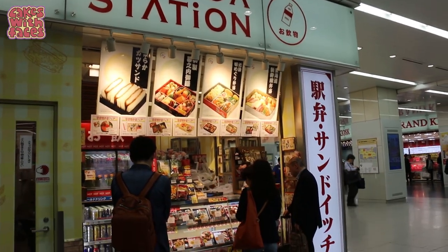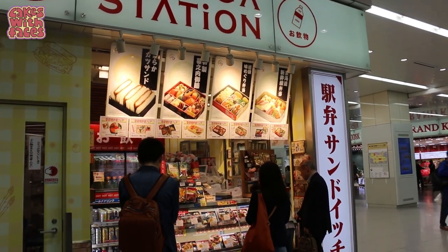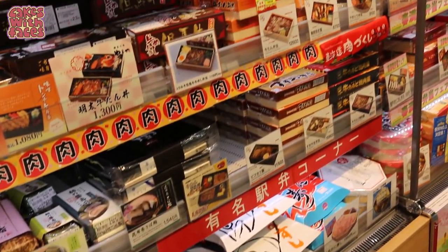You can usually find a shop a bit like this one selling it as you go towards the Shinkansen tracks. They're usually not too hard to find. Here's where you can get the Ekiben. There's a couple of shops like this at Shin Osaka Station, and they always have them at Shinkansen stations. It's actually really difficult to pick which one to get. There's so many different types, and the labels are all in Japanese.